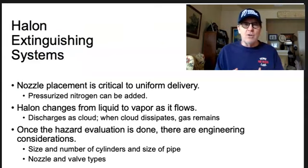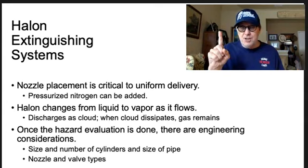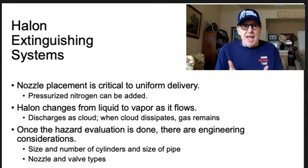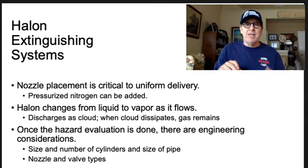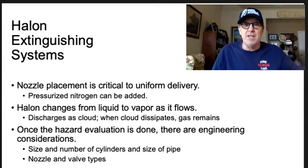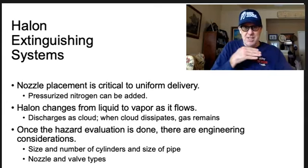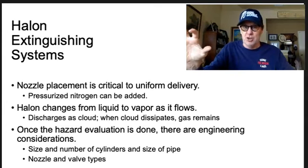Nozzle placement is critical to a uniform delivery. So they engineer it. Is one nozzle enough for the room, or do we need 4 in the different corners? So when the Halon comes out, it's stored in a cylinder like CO2 as a liquid, and it comes out as a vapor. When you see the vapor, it's very clear. It looks like a fog, and you'll see that in the different videos. Please watch those videos about activations. They're all really short. They're kind of interesting to watch. And you'll see that as the product comes out, it tracks moisture, and it looks like a big fog.